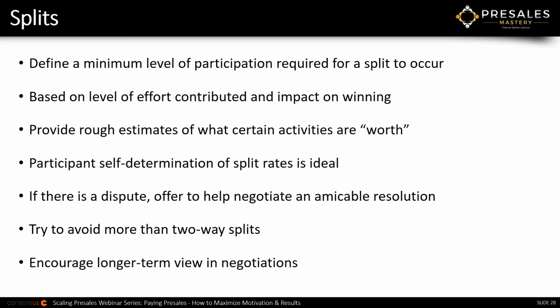And finally, try and encourage the team to have a longer term perspective. At some point, the tables are going to be turned, and the primary SE is going to want their colleagues' help on something else, or the secondary SE is going to want their primary colleagues' help. If they're contentious and greedy in their approach to determining their split percentages, their colleagues are going to be less likely to want to work with them.